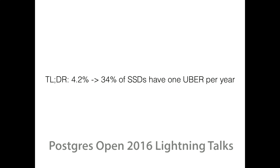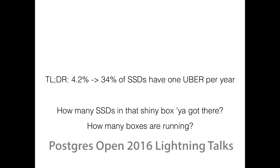And that's interesting if you think about how many SSDs you have in your box. Do you have just one? Do you have 20? Okay, let's do some math here. 4% times 20 means that in a given year, you're going to have a server with an 80% probability of having at least one bit flip. Okay, fine. So a single bit, maybe not that big of a deal.